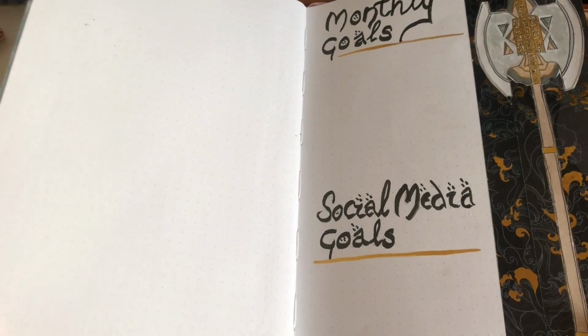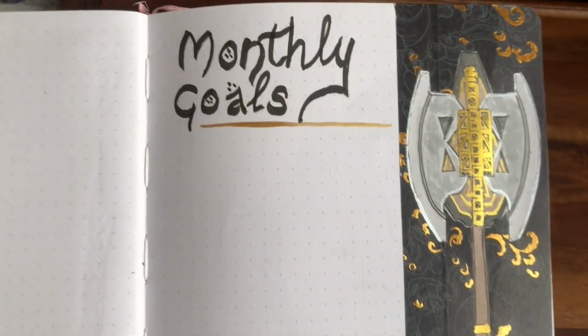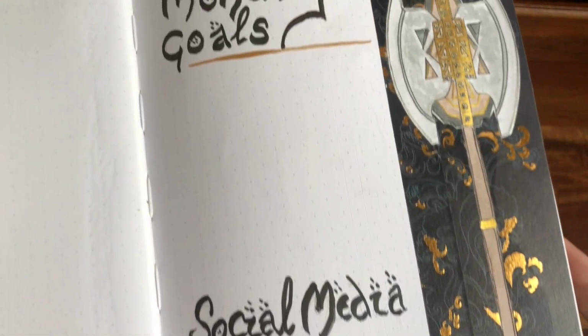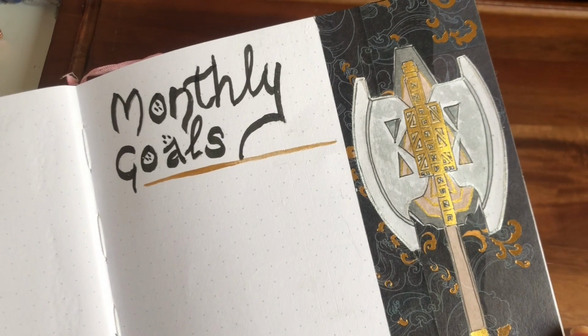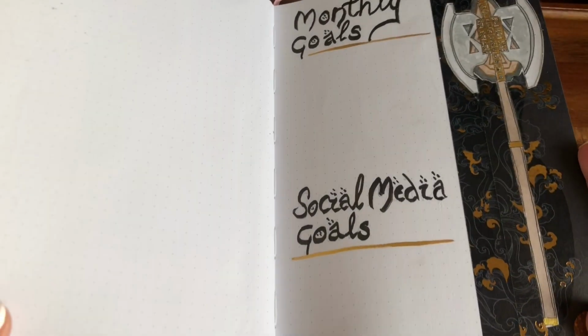So the goals page is done with Gimli's axe, and of course all the shiny details. Really happy how this one turned out. It's quite intricate, especially on top here. The rest is rather simple, but I really like it. I also love how the washi tape looks as well. So very happy about this one.